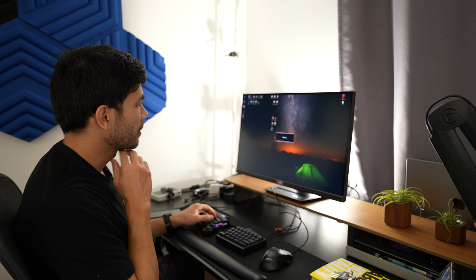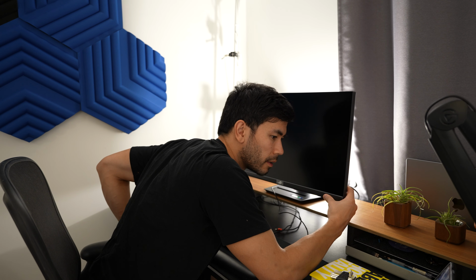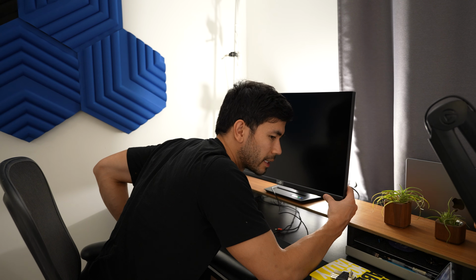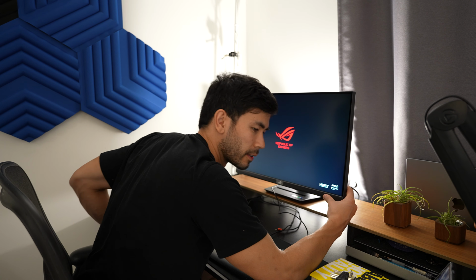Now the boot up time for this monitor isn't as fast as I'd like as I turn it off. See, yeah, the coil whine is completely off at this point, but it's not audible. It's definitely not worth returning, that's for sure.